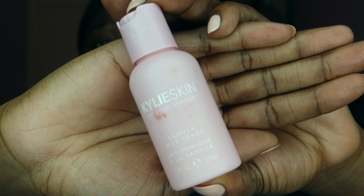This is the Kylie Skin Vanilla Milk Toner. As you can see, it's been used. I love this toner. This is probably one of my favorite toners I have ever used. This milk toner, let me just tell you now, love it. Absolutely love it. Let me tell you the ingredients, just in case some of you want to know.